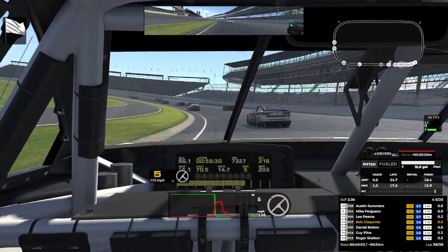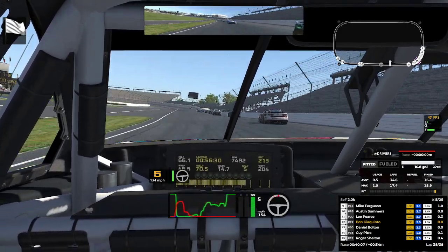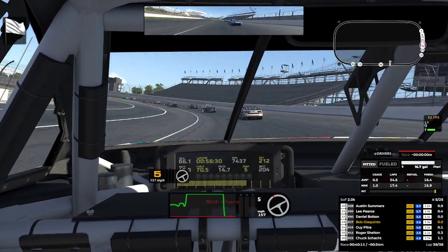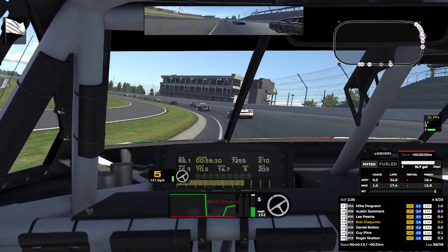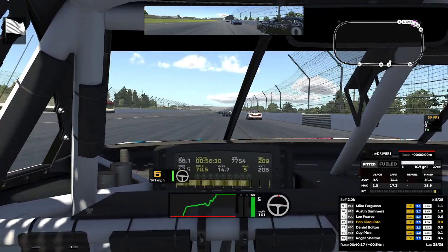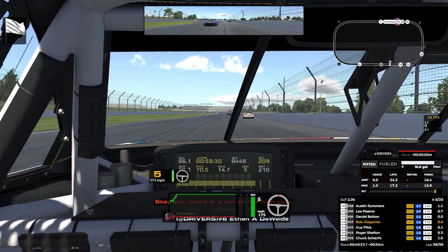P12. White flag. One more lap. Still there. Hold your line. Hold your line. Oh, he's going to have a good run. He's going to have a push. No, the 15 goes to push. Good run. Still there. You're clear outside.